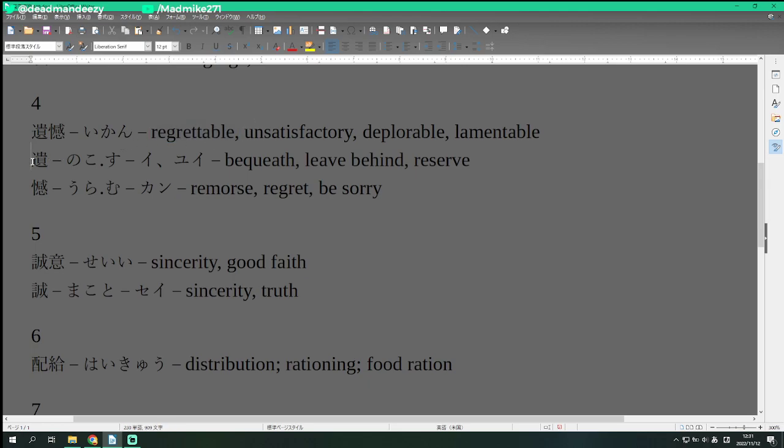On the left side is our first word, nokosu, to leave behind. I, or yui, with the radicals for the center one of a shell. And then there's some movement attached to this. So in the center of a shell is usually some kind of animal, right?